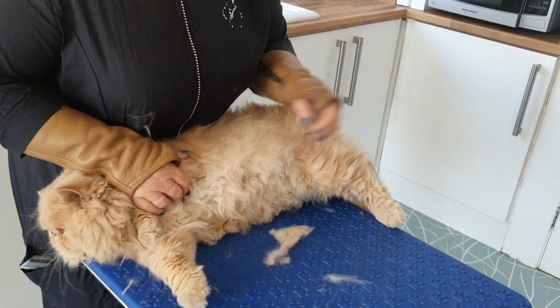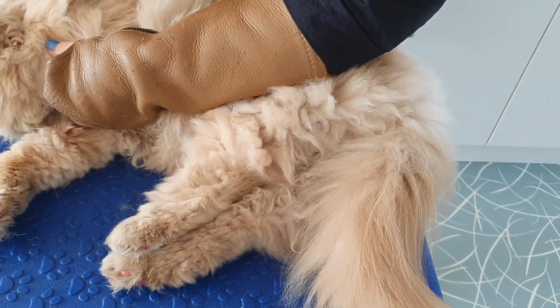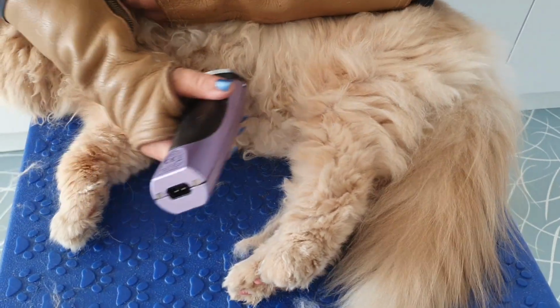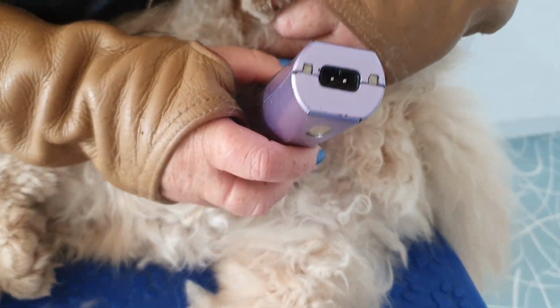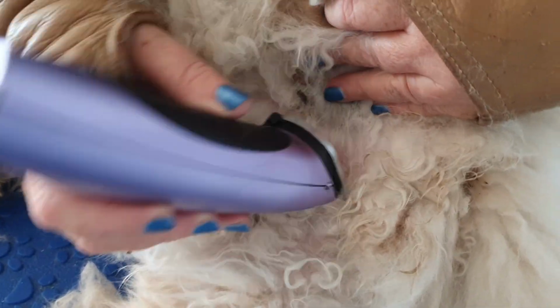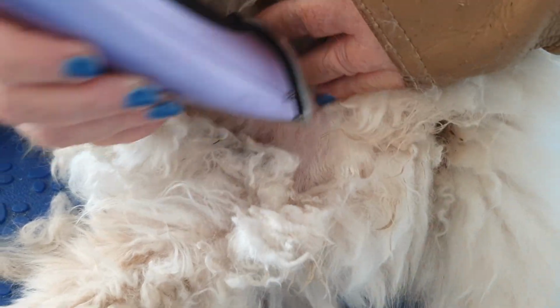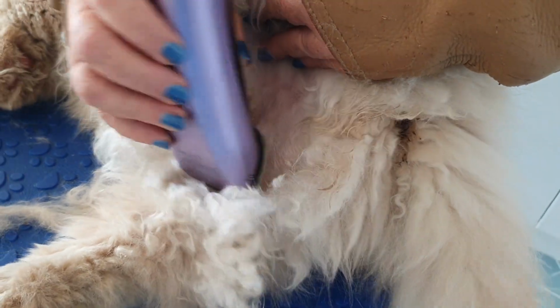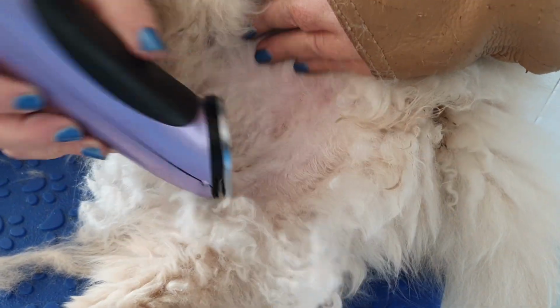Good boy. Where's that back leg? There it is. Stay there, baby. Good boy. So I'm actually going to bring this up quite high up the belly for him, because otherwise they'll just come back as soon as the fur grows. So rather than leave just this little bit clipped away, I'm going to come up a little bit higher for him, and then Mum doesn't have to watch as much, because you do like being outside, don't you, Max?